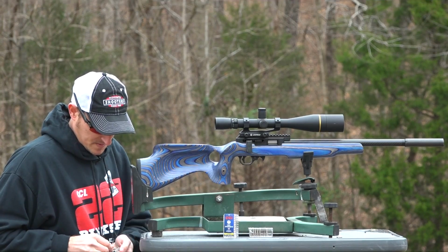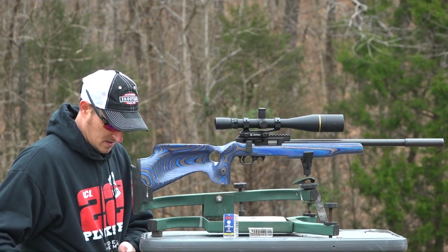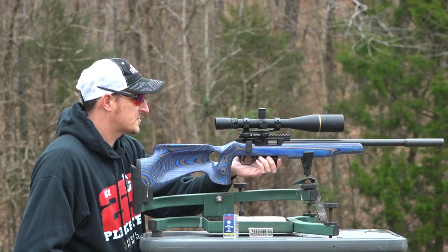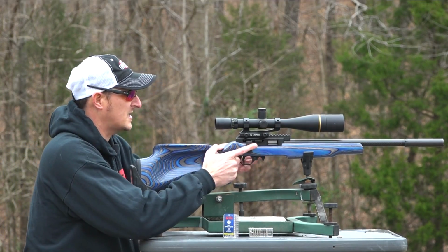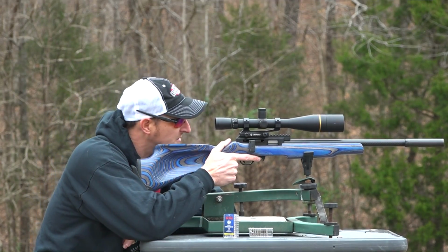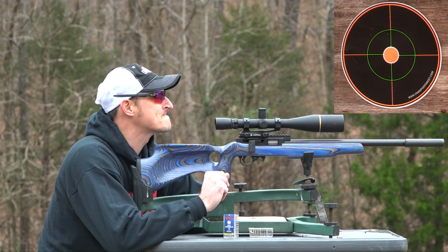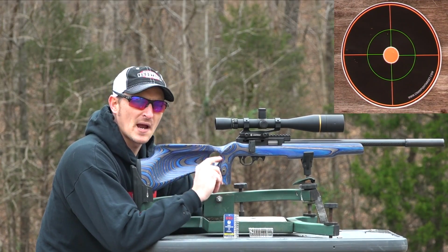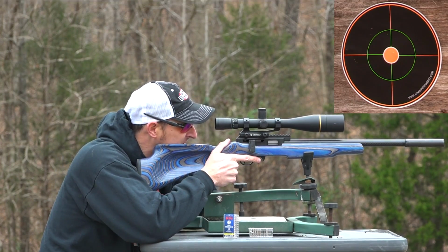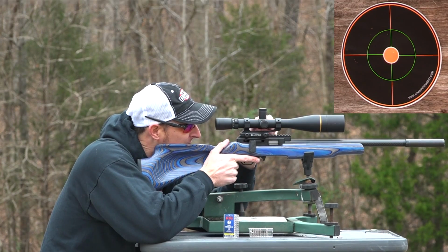All right, let me load up 5 shots here of this new CCI ammunition. And we'll see what kind of groups that we can expect to get out of this rifle at 50 yards. At this point, before I go any farther, I've put probably about 200 to 300 rounds through this rifle the past couple of weeks, and I kind of know what to expect here, so hopefully I can do my job.